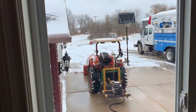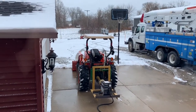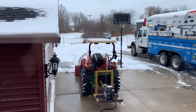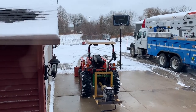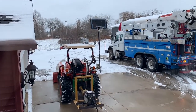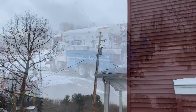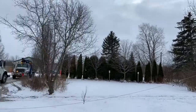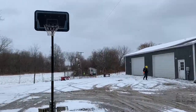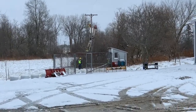So here we are out the window. You can see we've got the generator going again. Just got back from the neighbor's house actually, but wanted to hook it back up here just because I know they're going to be a few hours yet. They're going to start working on this thing. They've got their machine across the way here. They're going to start working on pulling this back up.